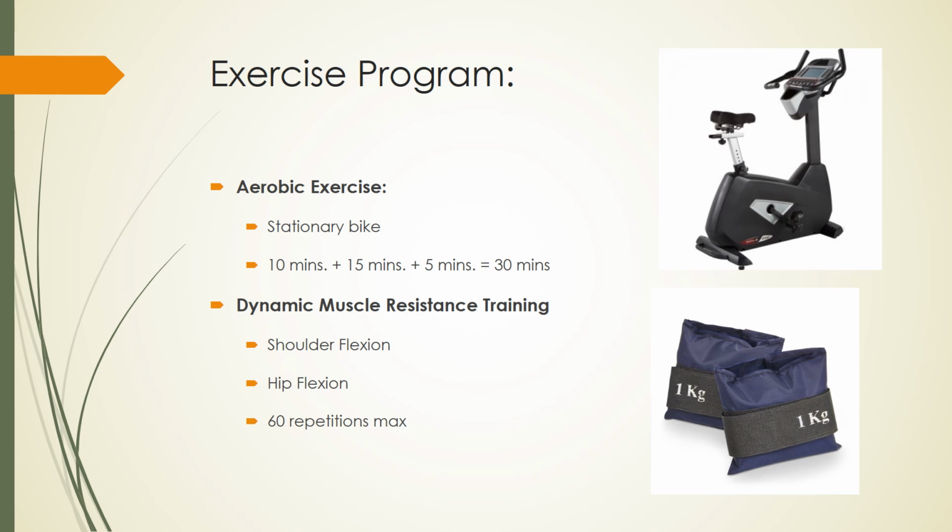During shoulder flexion, the patients are seated with both arms at their sides. On each wrist, they had a 1 kilogram cuff weight. They are to move one arm forward and up towards the sky and then back down, then repeat that same motion on the opposite arm. If 60 repetitions are completed successfully, then that weight would be increased.